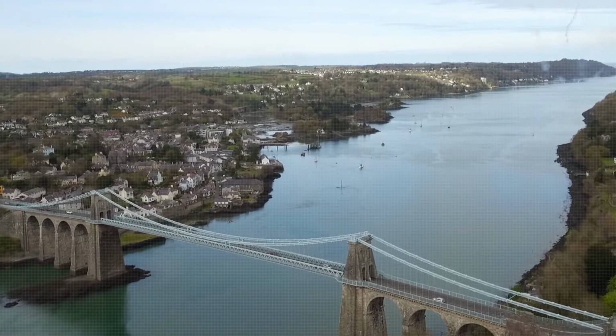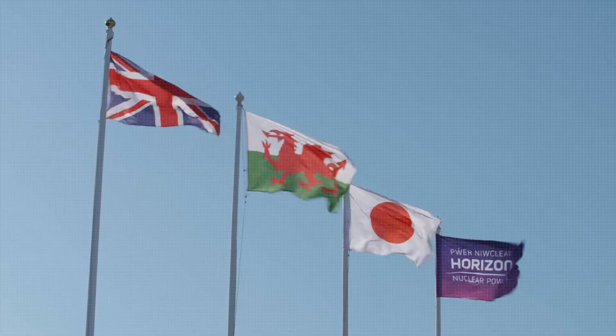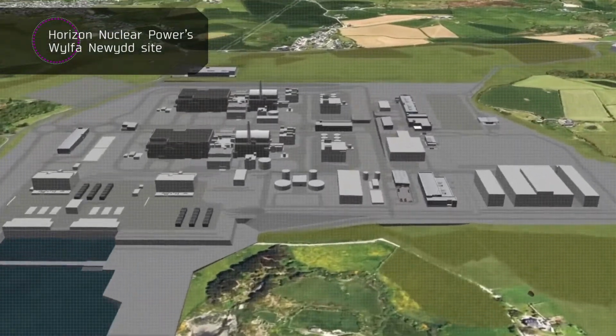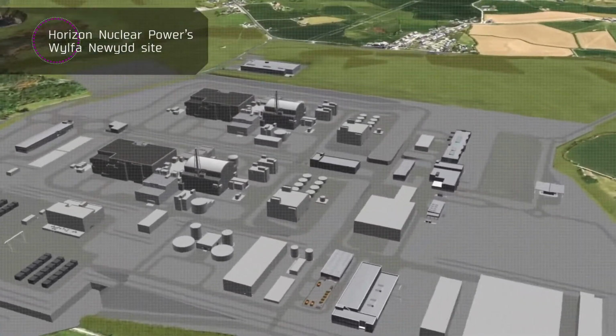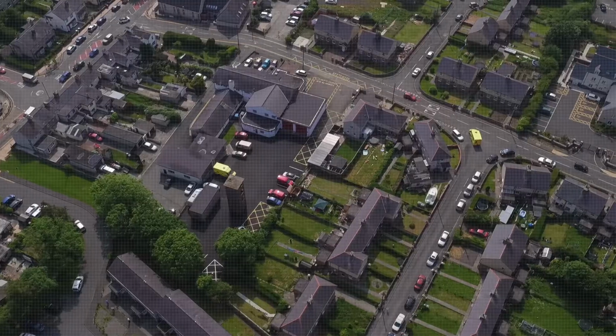Globally, installed nuclear capacity is increasing worldwide. Nuclear vendors, the pride of Japan, are bidding on many overseas projects. At the Wylfa site in Wales in the UK, preparations are being carried out to construct Japan-sourced NPPs, which are being supported by the local community.